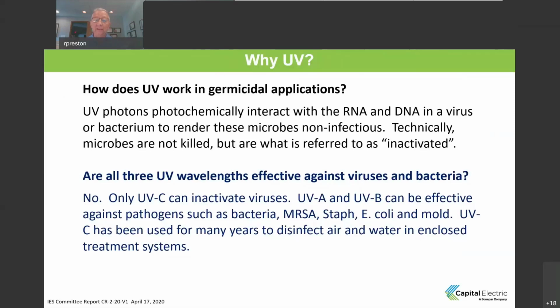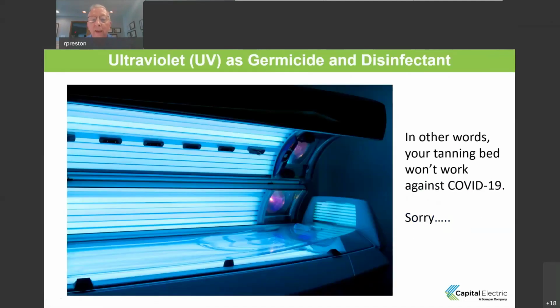So UVC is the virus attacker, if you will. UVA and UVB is more for the other bad germs. That said, bacteria, MRSA, staph, E. coli, and mold, heaven knows they're certainly way more prevalent in a normal situation than the coronavirus. So it's not a bad idea to attack those as well. But we're going to talk a lot about UVC today. So related to UVA and UVB, your tanning bed won't work against COVID-19. Sorry, folks. It might give you a nice suntan, but it's not going to help you in terms of killing the coronavirus. So you're going to have to go to other measures.